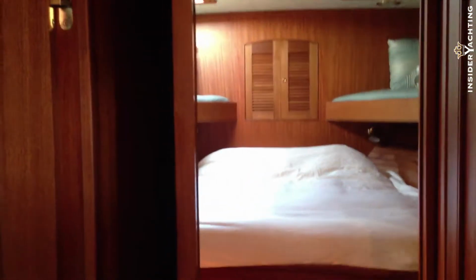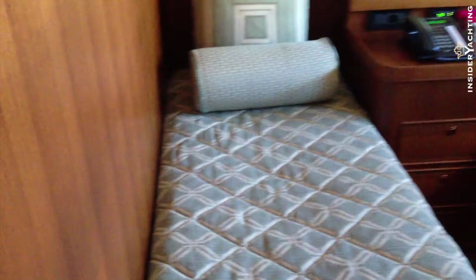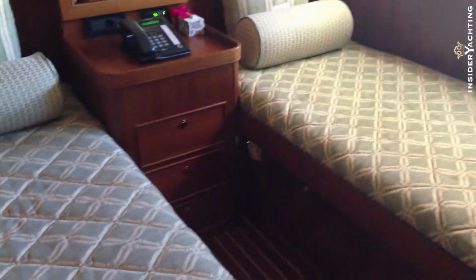So this is moving into the twin cabin now. We just came from the forward VIP cabin there with the two singles either side. So this is the smallest cabin out of the four, with the two single beds. It's still a nice sized cabin.